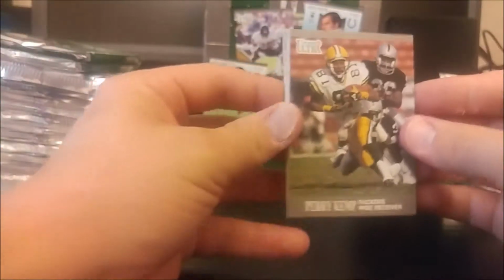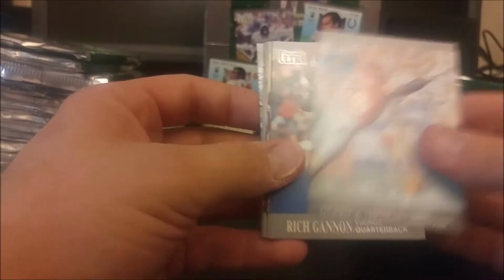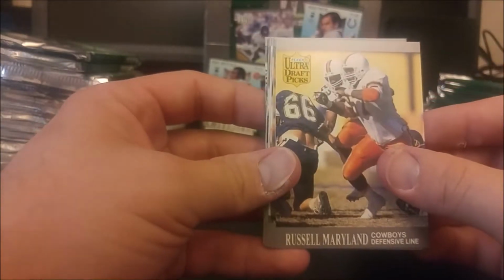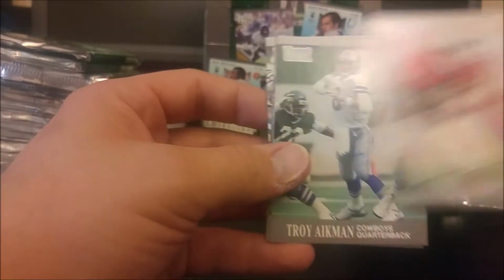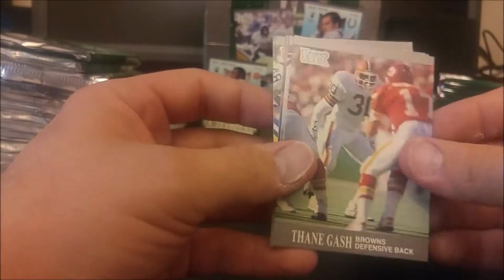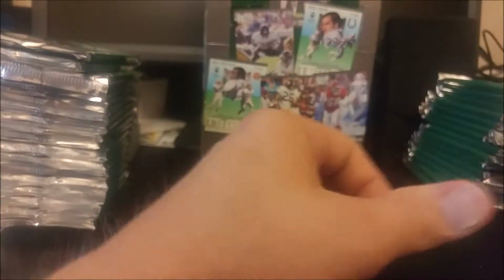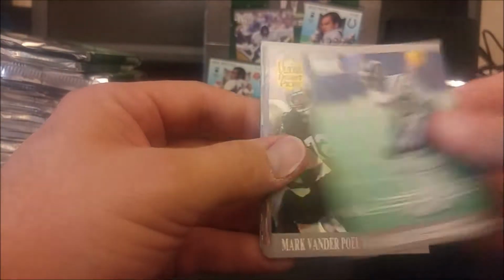I like this old stuff, as I've said on my videos. Perry Kemp, Art Monk, Derek Thomas, Ultra Performances, Rich Gannon, Craig Hayward, Russell Maryland rookie, Phil Simms, Keith Jackson, Don Griffin, Troy Aikman, Dane Yash, Andre Tippett, Henry Ellard, Darrell Fullington. I think I've done a football box. Yeah, I did an action-packed box. If you've watched that, you know I pull all the Cowboys, being a Cowboys fan. Even if they're not big names, I just like to keep them out.